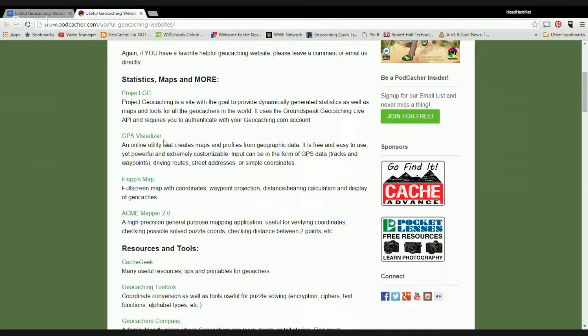There's one called GPS Visualizer, an online utility that creates maps and profiles from your different geographic data. It's free and easy to use. I like free. Free is good.